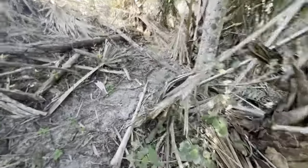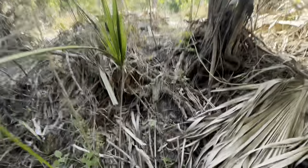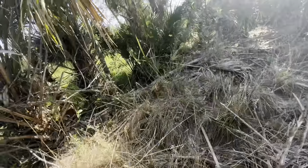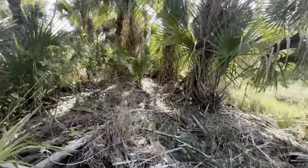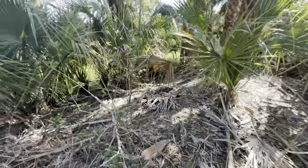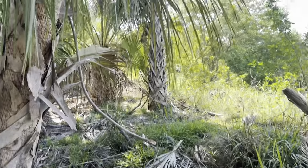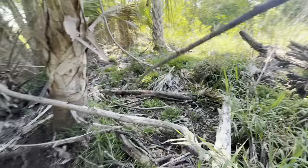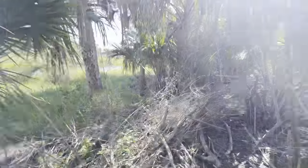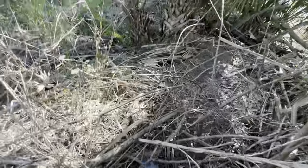What's up on this mound? What do we got going on over here? Probably should have gone the other way. There were some very clear game trails the other way. But it's my first time exploring back this way. We are really off trail here. I'm gonna pull up old trusty Google Maps here soon.